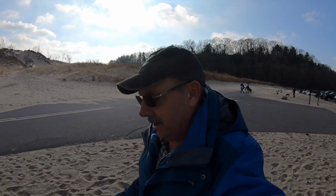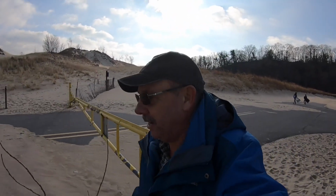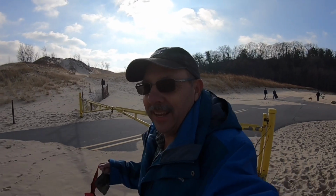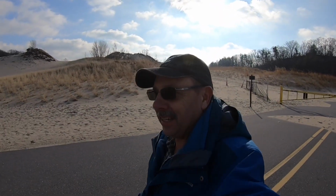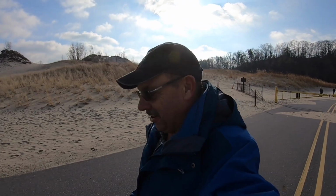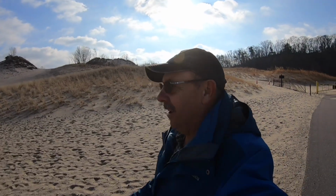Just south of St. Joseph is Warren Dune State Park, and me and Herky made the decision that we're gonna try to hike up on this dune. I have no idea how far we'll make it because hiking up dunes is hard. I don't know if you've ever done this before, but it's kind of like 2 steps forward and 1 back sometimes, but Herky's up for the challenge, so we're gonna do that. Nancy's gonna stay back at the van because it's nice and warm in there.